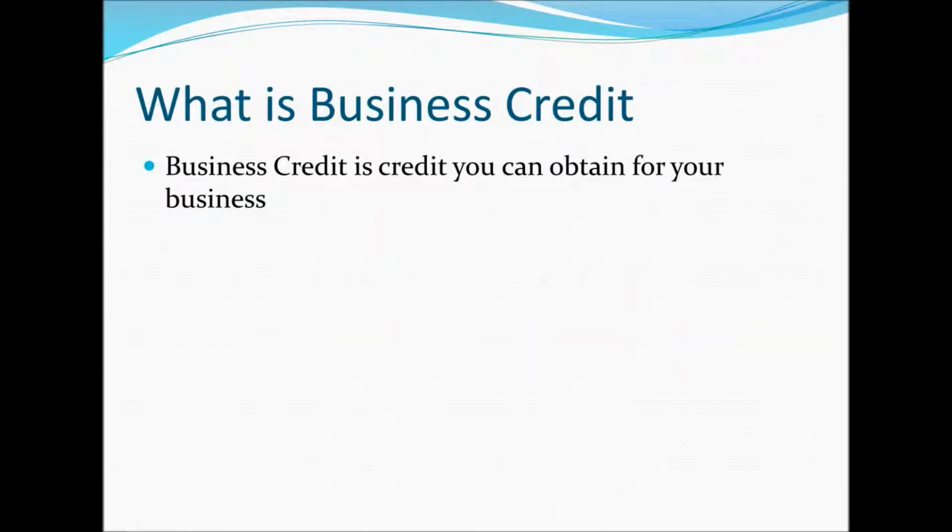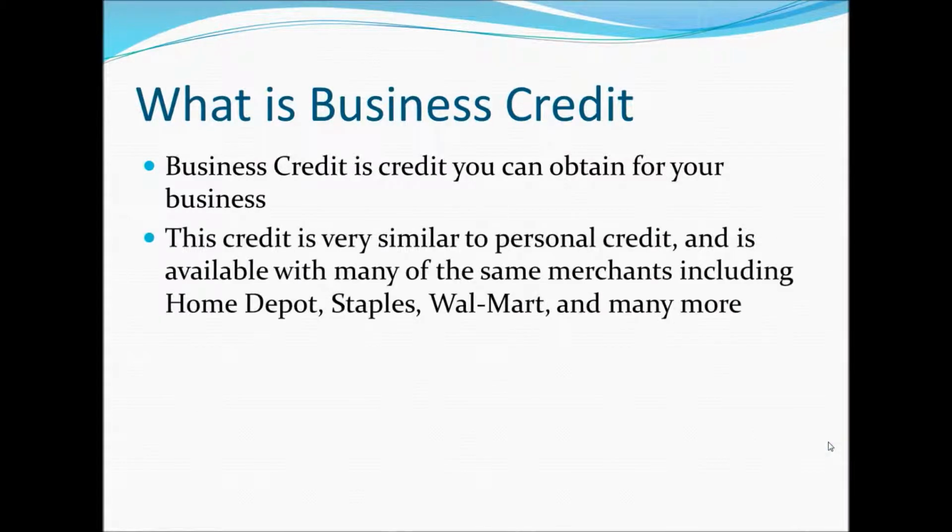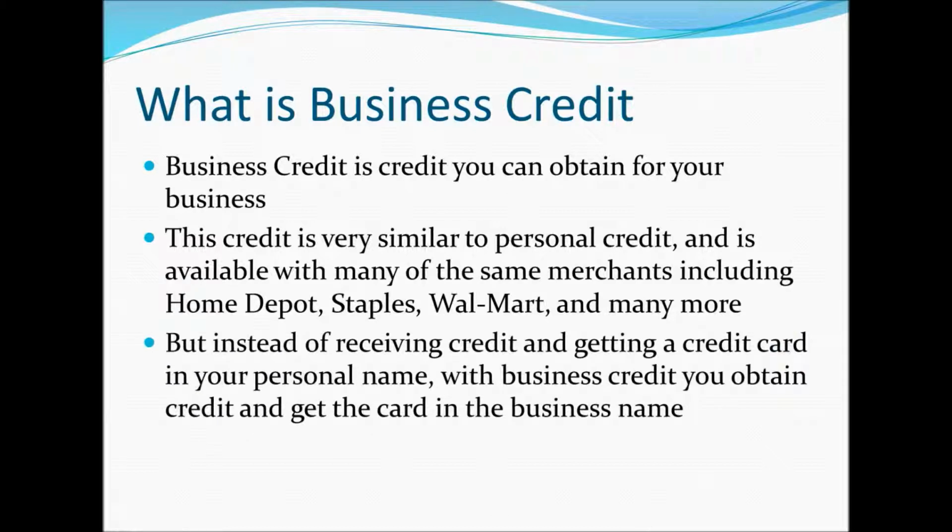What is business credit? Well, business credit is credit you can obtain for your business. This credit is very similar to personal credit and is available with many of the same merchants, including Home Depot, Staples, Walmart, Visa, MasterCard, and more. But instead of receiving credit and getting a credit card in your personal name, with business credit, you obtain credit and get the card in the business name.